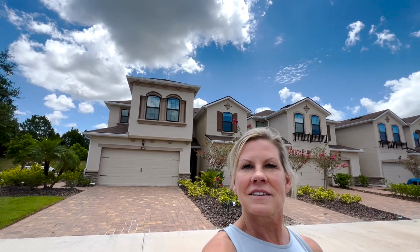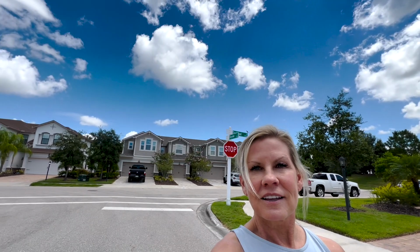Show you all the way around this neighborhood. Several different styles of townhomes in here. So let's hop in the car and we will head out to neighborhood number three.